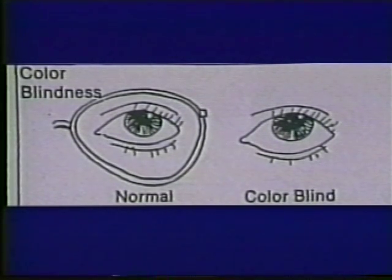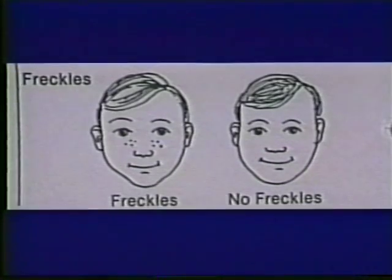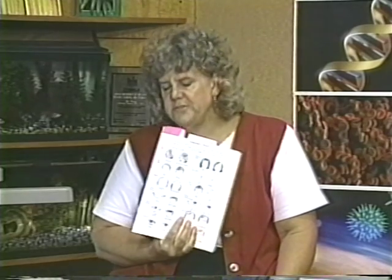Your eyesight. Are your eyes normal? Are they nearsighted? Are they farsighted? What are they? Freckles. Do you have freckles? Do you not have freckles? These are very observable traits, and like I said, your teacher has a copy of this chart. Take it home and talk through your family, see what they come up with.